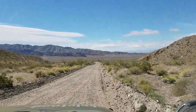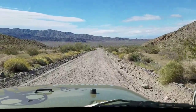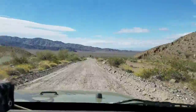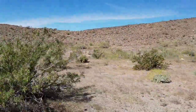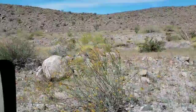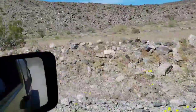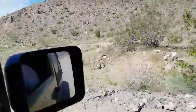You can see the rigs over there on the highway. Alright, I'll catch you guys when we get to the other side. We're going to go along the highway, around this Cottonwood Mountain, to the other side, between what they call the Little San Bernardino Mountains and Cottonwood Mountains. Pinkham Pass and Pinkham Road is where we're going to go through.